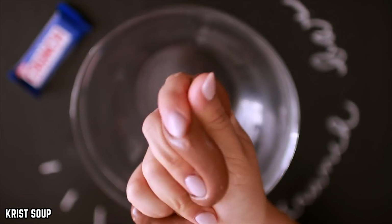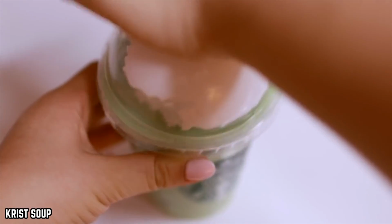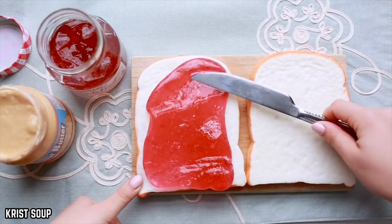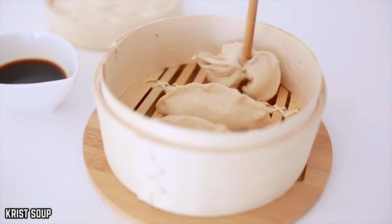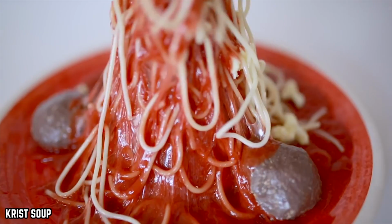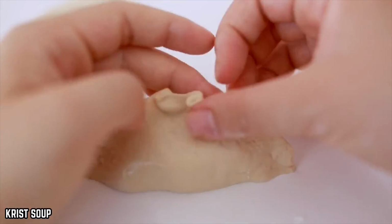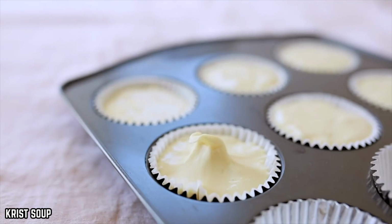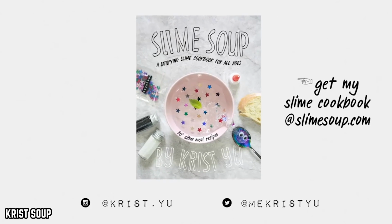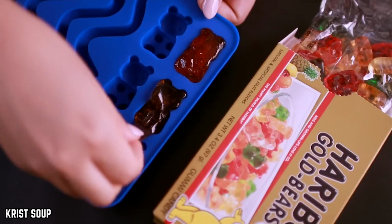Krist delights us with a wide variety of delectable slime foods, including, but not limited to, Pop-Tarts, pancakes, smoothies, candy, peanut butter and jelly, cereal, bacon and eggs, oatmeal, dim sum, pizza, and many, many more, all down to the very last detail. There are plenty of people and videos showcasing food lookalikes, but Krist's videos set the standards high. She even has her own slime cookbook out to make her whimsical and fun creations even easier to follow.